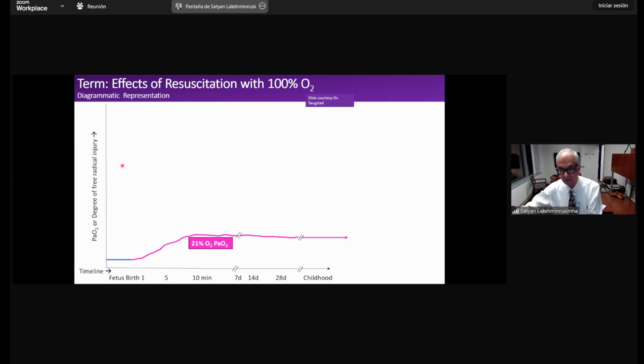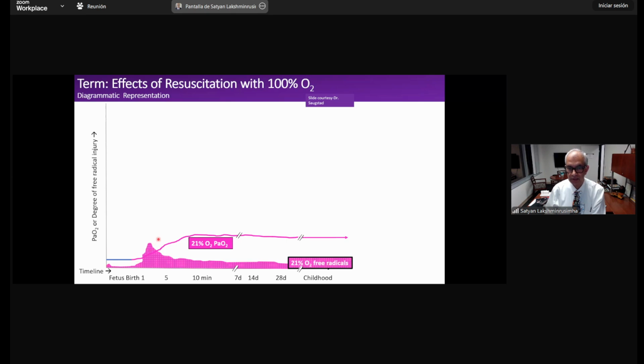I was discussing this with Dr. Saugstad once, and we were talking about what happens with room air resuscitation versus 100% oxygen. If you assume the horizontal axis here to be the timeline, and even when you give 21% O2 for resuscitation, there's a significant increase in PaO2 levels compared to the fetal levels in babies. And this gives rise to a small burst of oxygen-free radicals in babies.